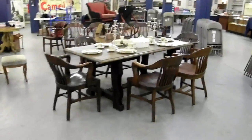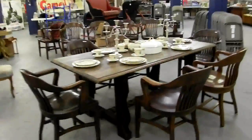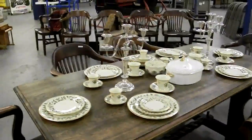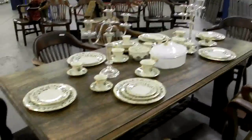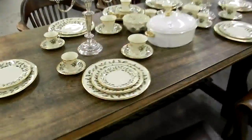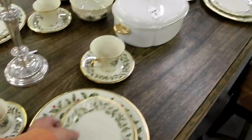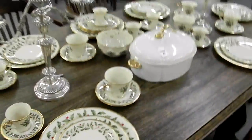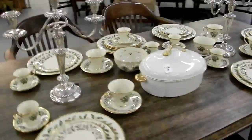Really handsome dining table, and there are a dozen of the judges' chairs or courtroom chairs. We'll sell those choice, two at a time. If you want more than two, you can just buy more than two at one shot. Big set of Lennox holiday pattern. Of course, we're going to be November 1st on Tuesday, so it's the perfect time to pick that up. Beautiful casserole there.